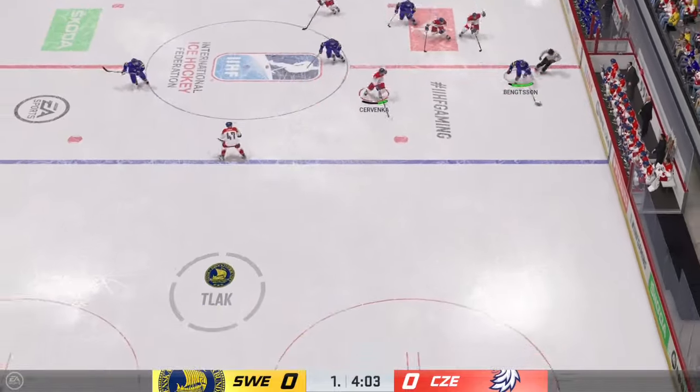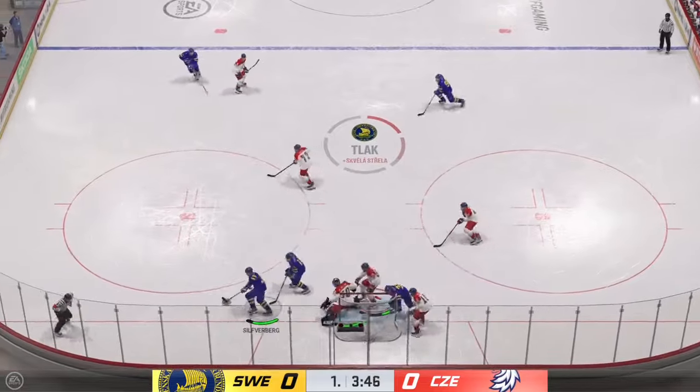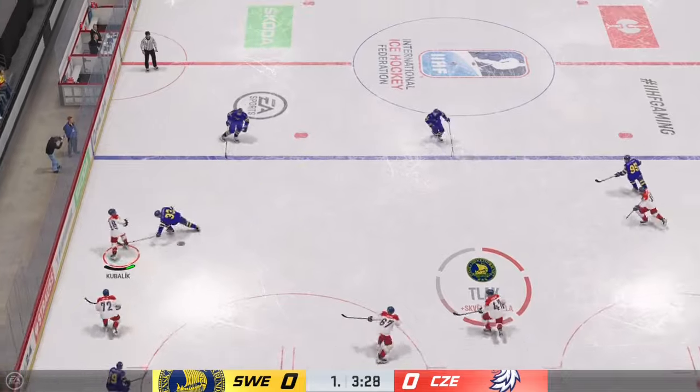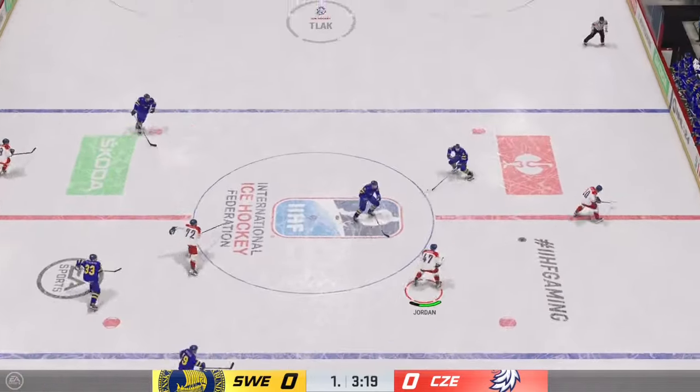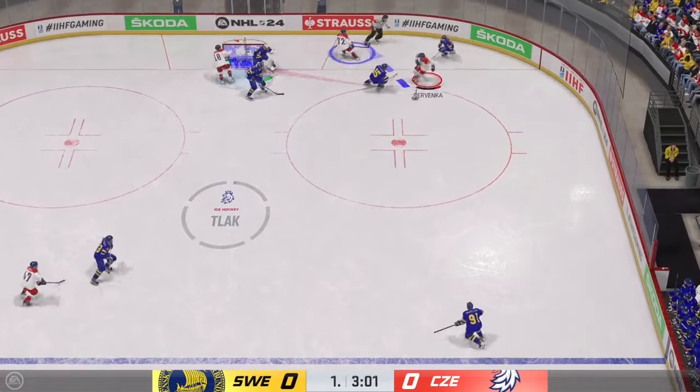Receives the pass. Here we go, odd man rush here. There's a shot, and that one's stopped. Oh, what a save as he gets that one too. Man, is he ever quick on his feet, anticipating the play. Excellent reflexes. He's saving his team right now.